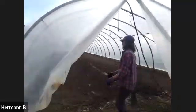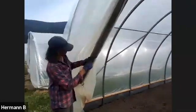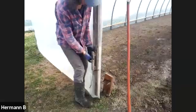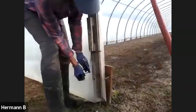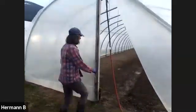Okay. So here's one that's open. She's just going to take the string off that's holding it open like a curtain, and then closes it and hooks it on there. There we are. Puts the little nail in there to lock it in place so it doesn't pop off. And that's how easy it is to open and close the doors. And you get all this ventilation and easy access.